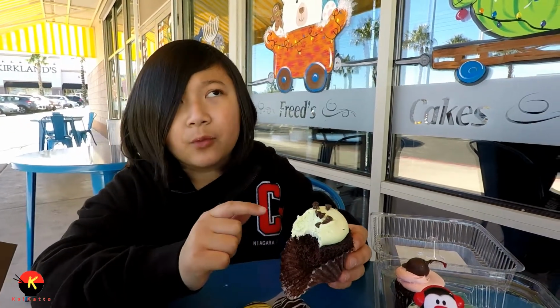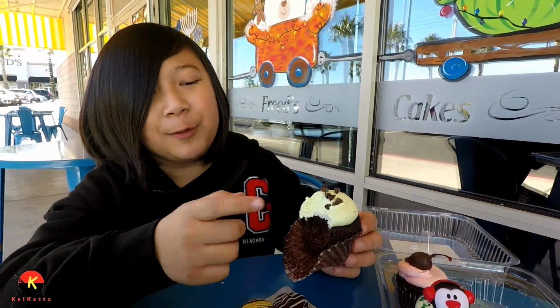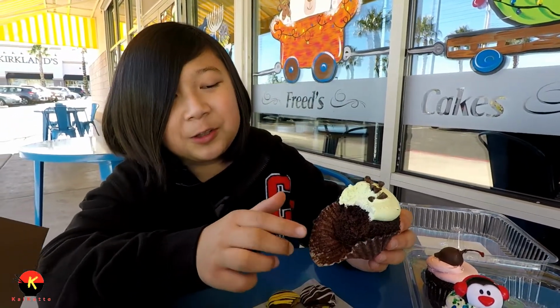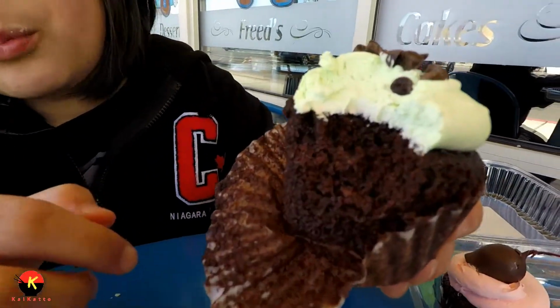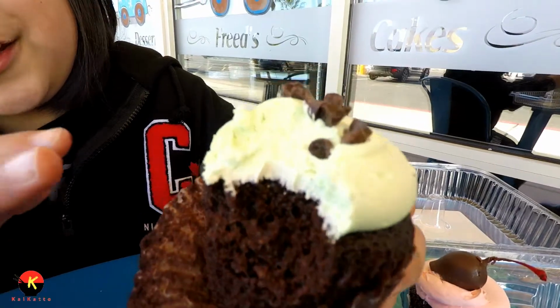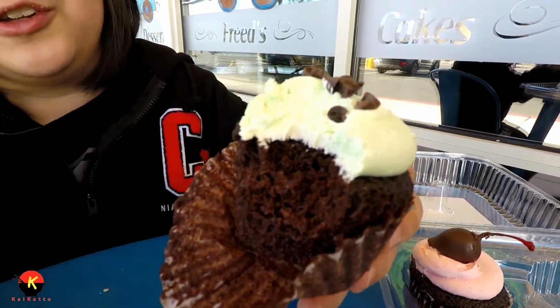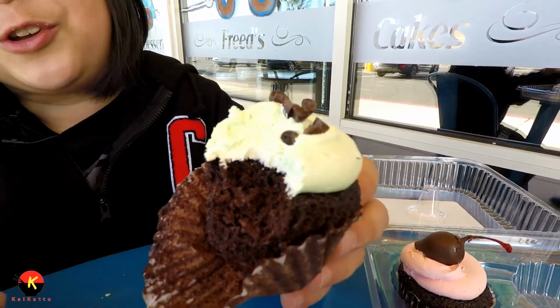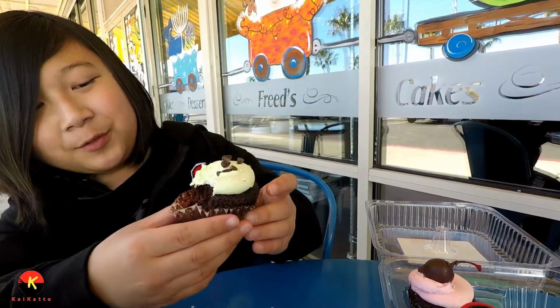Oh, this is really good. This basically tastes like mint chocolate chip ice cream, but in whipped cream form. And then you have the really fluffy chocolate cupcake. It tastes really good. Like just a pillow. Just imagine eating all of this forever. Man, this is really good. I really like this cupcake. So let's move on to another cupcake.